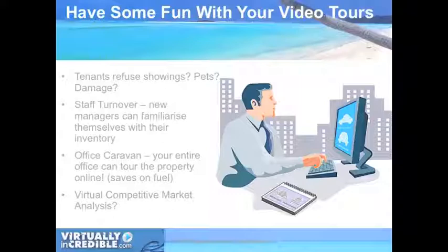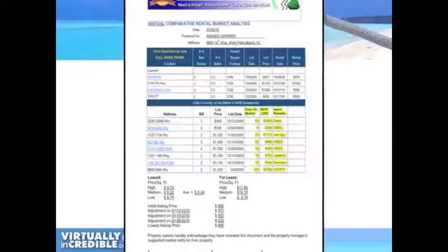Now, what would a virtual competitive market analysis look like? This is a townhome, and it's in one of those communities where there's cookie cutter, identical floor plans. And we've sent owners some CMAs like this virtually. Instead of printing it, we actually email it to them. And those blue hyperlinks on the property addresses are to the YouTube video tours of the property. And we call them a virtual competitive rental market analysis.